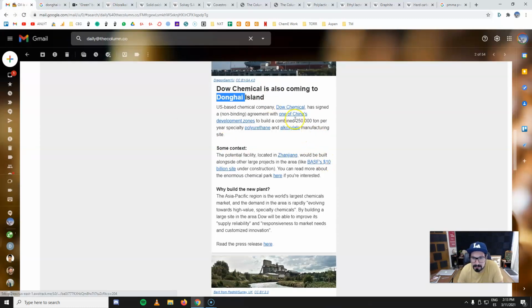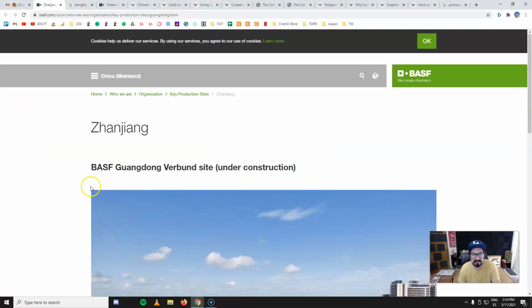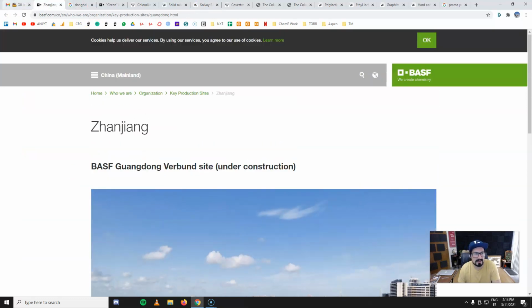So let's see what's happening here in the development zone to build 250,000 tons per year of polyurethane and alkoxylates. Okay, the potential facility. Okay, apparently, I think we already covered this material, that BASF was building something in South China.